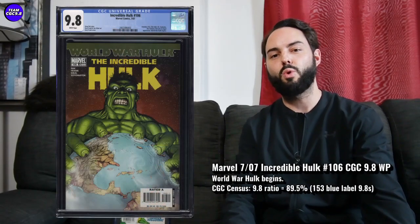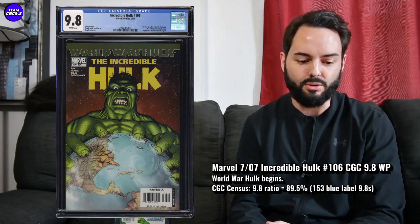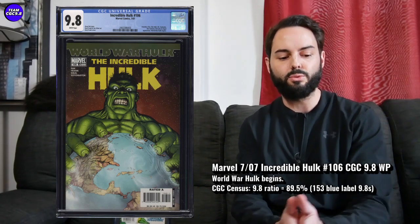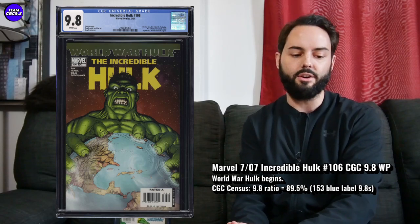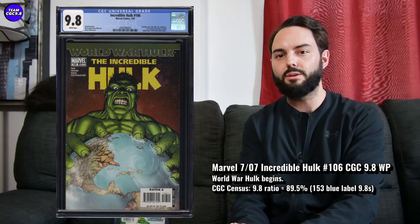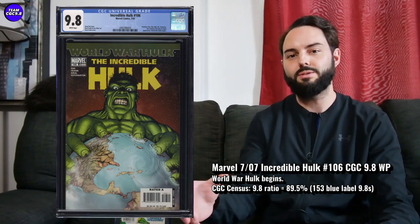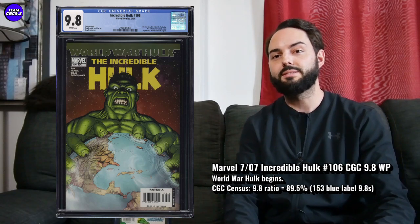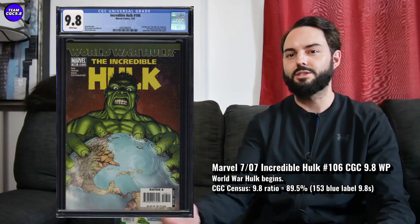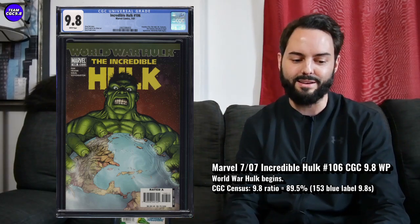An Incredible Hulk 106. This is when World War Hulk begins. A couple of recent prices on this one are right in the 125 to 150 area. This was absolutely one a year and a half ago that stood out to me as a pretty cool Hulk key issue that was really like $50. I think you even waited for an auction on this one. Sometimes you get it under 50 possibly back then.